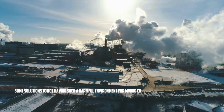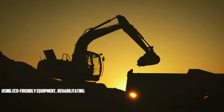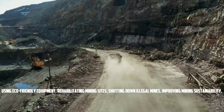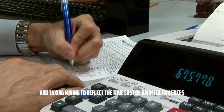Some solutions to not having such a harmful environment for mining could be lower impact mining techniques, using eco-friendly equipment, rehabilitating mining sites, shutting down illegal mines, improving mining sustainability, and taxing mining to reflect the true cost of harmful practices.